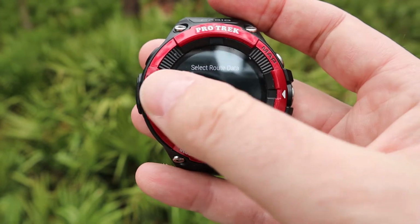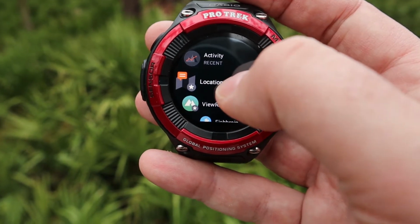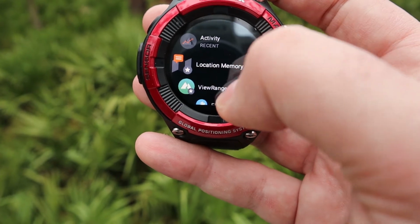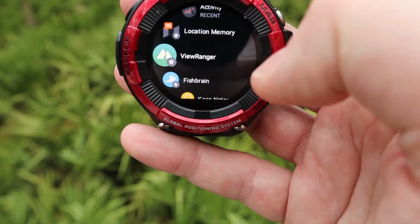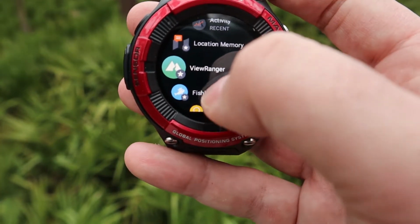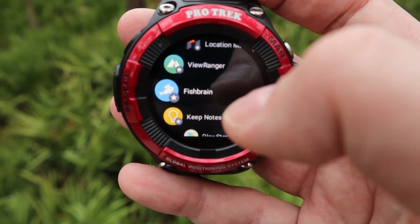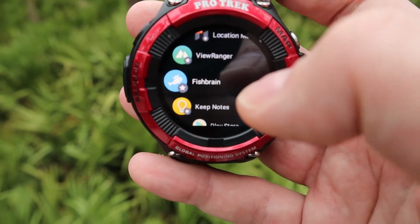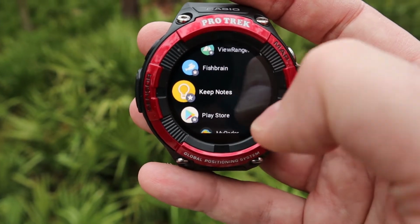And then you just keep going back over to the side and you'll get back to your apps. Location history, I can mark waypoints that I want to go back to. View range, now that's pretty awesome. You could download actual hikes and routes and it could guide you right through it. Fish Brain, really like this. I'm actually going to go down to the harbor and show you how that works if you're into fishing and how effective that is. Keep note, really love it.